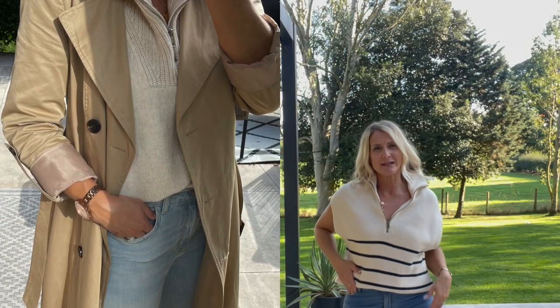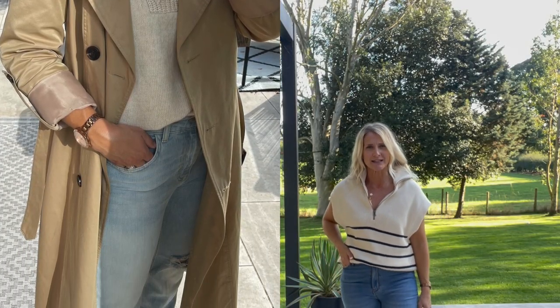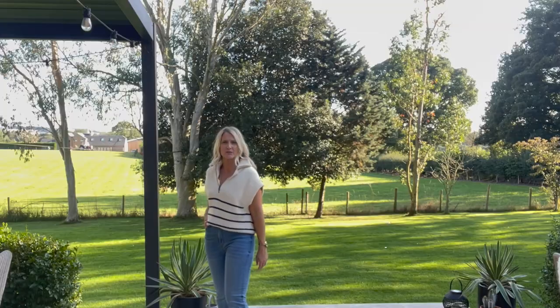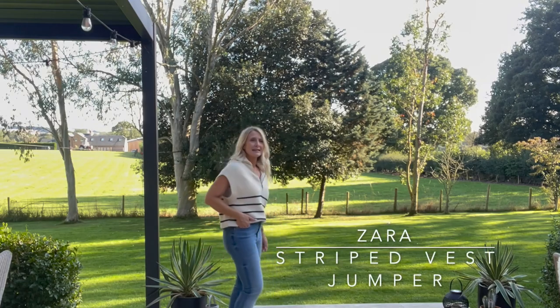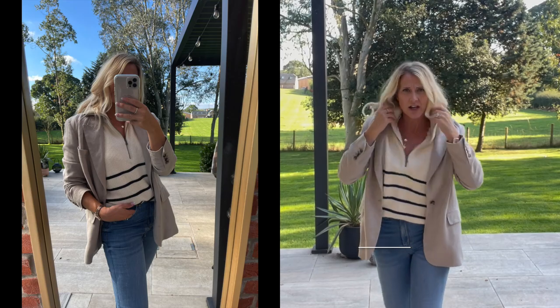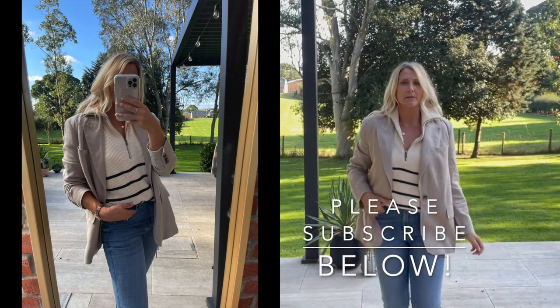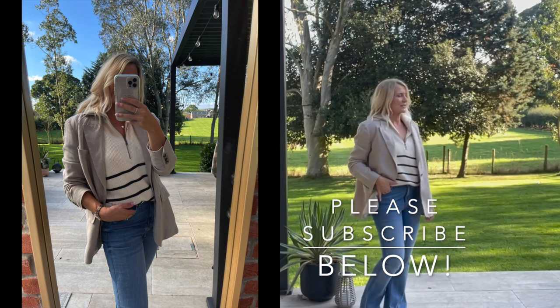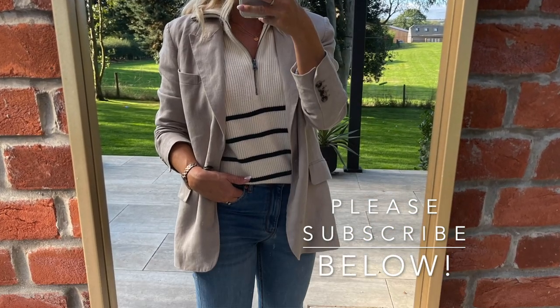I'm reusing all the pieces that I've already used so far, just to show you how they go just as well with jeans as they do with the trousers. But instead of the trench coat this time, I'll pick up a blazer. And that looks just as nice as well.